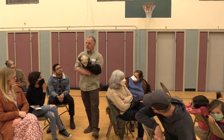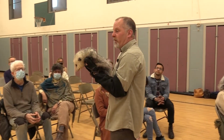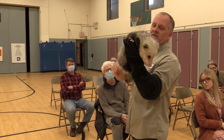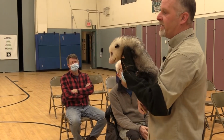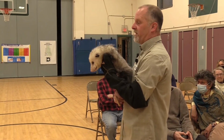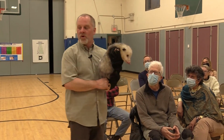When settlers got here from Europe, possums came about as far north as the mid-Atlantic states. The thing that seems to have been stopping them was winter. I mean, look at this tail. Look at those little rose petal ears, right? That big bare nose, those little bare toes. He's very susceptible to frostbite. Cold weather kills opossums. Winter's probably their number one killer in Vermont.